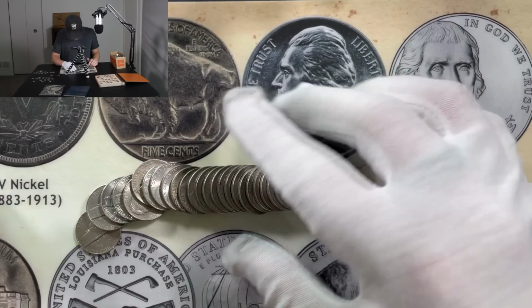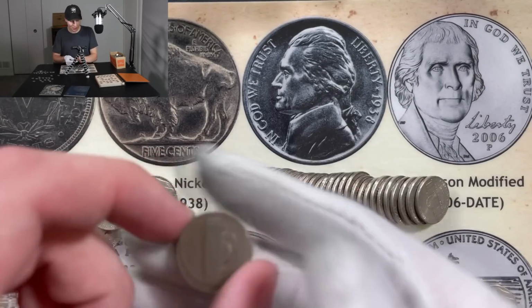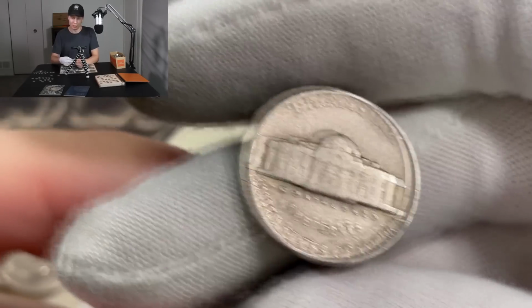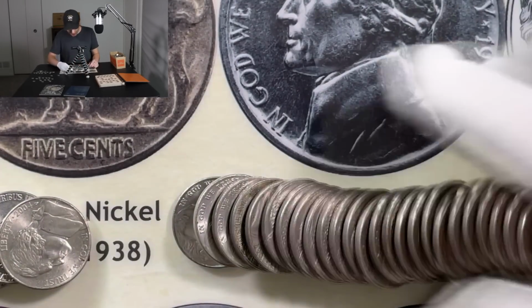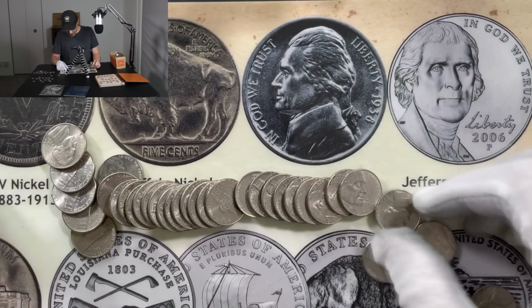All right, let's take a look. Where did I think that older one was? Right there. Yeah, that definitely looks older, guys. What do you think? No mint mark. Could be a 38, 39. That would be pretty sweet. Let's go ahead and flip it over in 3, 2, 1. 47. All right, I'll take that. That's not the worst thing in the world to see. Especially coming down to the ending, I'm going to take any find I can get.